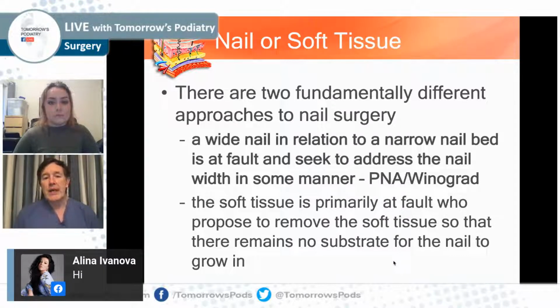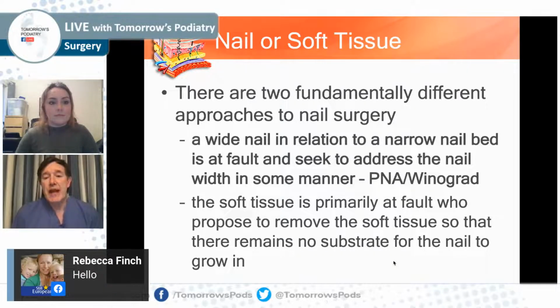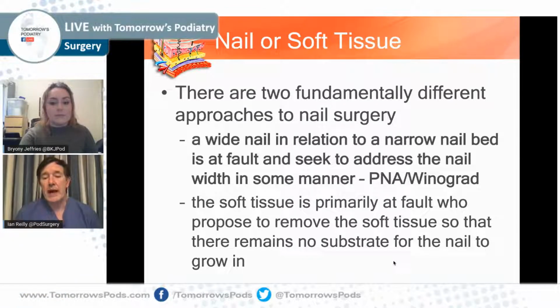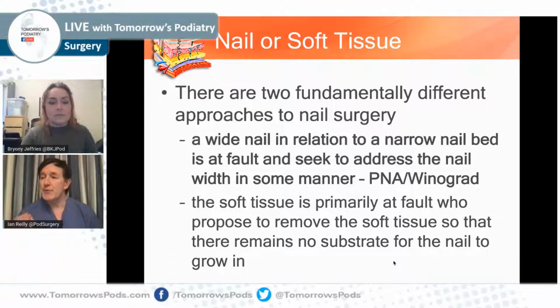So we can consider that we have a wide nail plate in relation to perhaps a narrow nail bed, and we think there's a fault with that, and we seek to address that in some way, either by a P&A, partial nail avulsion, or a total, or a Winograd, or some form of excisional technique. Or we can say that the soft tissue is at fault and that we need to do something with the soft tissue. And you look at the research, which I've been looking at quite closely over the last few years. I've done some low-level articles on it. The absolute massive focus is on saying the nail is the bad guy.